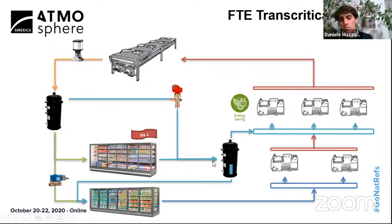Once again, we start collecting liquid from the medium temperature cabinet. We reach again the right level inside the FTE tank. We close again the solenoid valve, and we start discharging the liquid to the frozen cabinet once again. So as you can see, the medium temperature cabinets are overfed 24/7, all year long, independently of the external temperature. And this gives you the possibility to have a constant energy saving. Once you commission the system, you gain the energy saving, and it is kept for all the year. Meanwhile, the FTE is cycling up and down with this level inside the bottom part of the FTE.